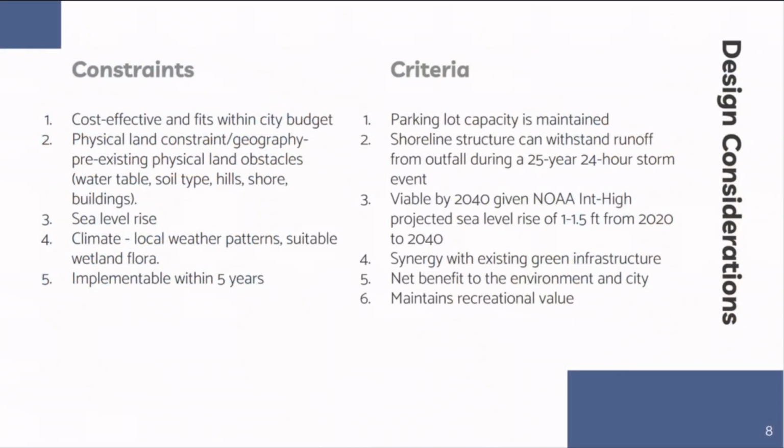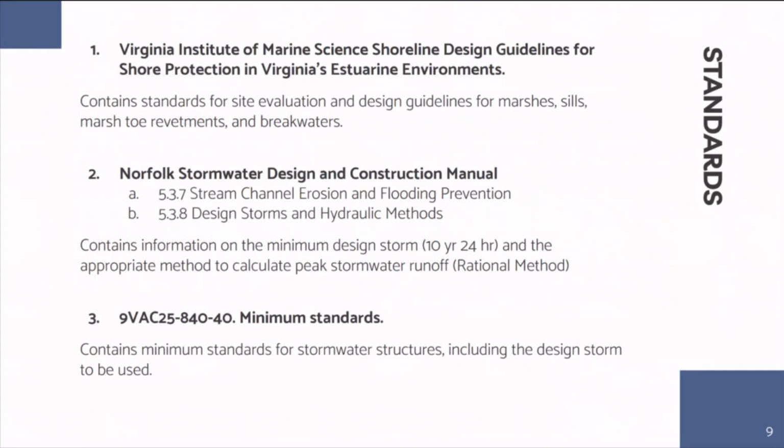Listed here are the constraints and criteria that apply to our design. And there are 3 standards we have used for our design.